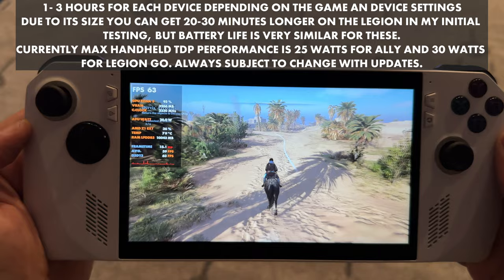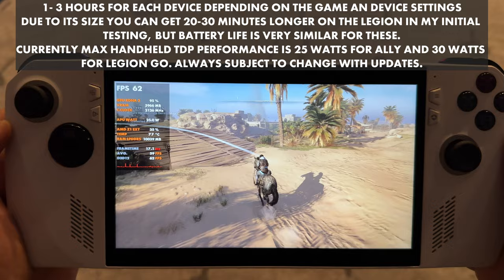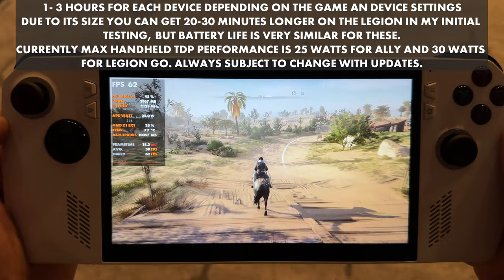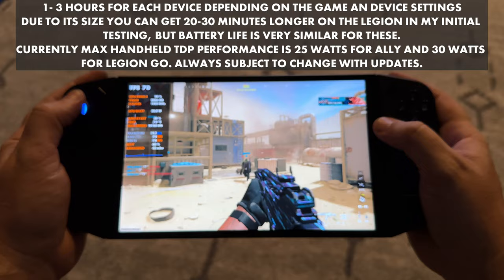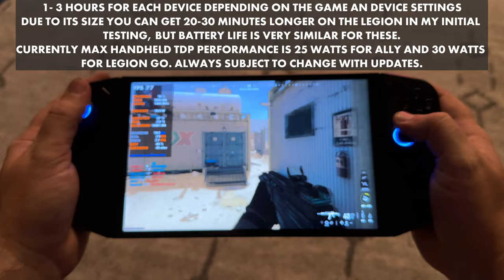I can play 25 watts max in handheld on the Ally. Of course, you can play 10, 15, 20 and all of that as well. Over on the Legion Go, you can do the 10, 15, 20 and all of that, but you can also go all the way up to 30 watts in handheld mode, at least I've been able to since the last couple of updates that I've gotten, which is certainly going to kill the battery, but having the option there for particular workloads or games for short bursts could certainly be useful enough.